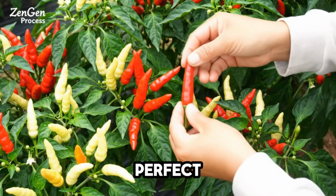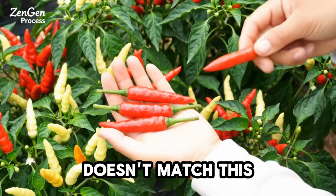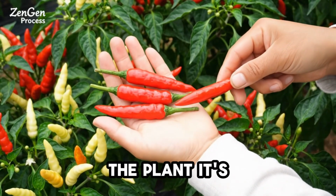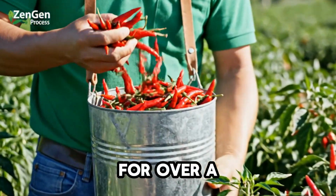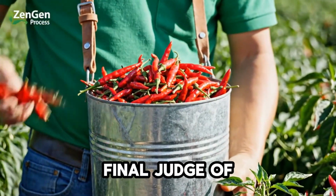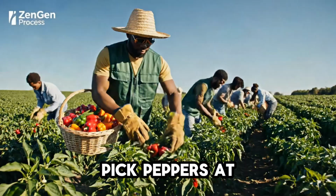How do they know it's perfect? With the little red stick. If a pepper doesn't match this exact color, it stays on the plant. It's a low-tech but foolproof system. For over a century, this stick has been the final judge of ripeness. The harvest is a race to pick peppers at their peak.